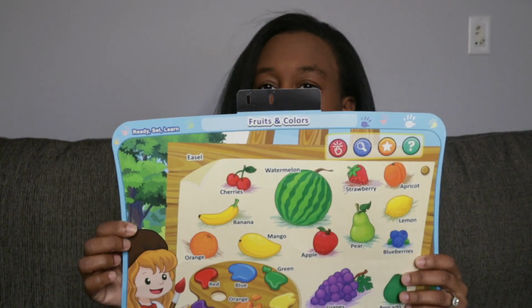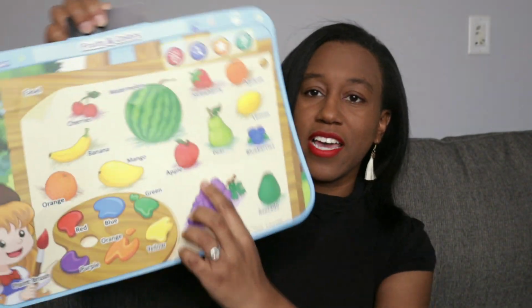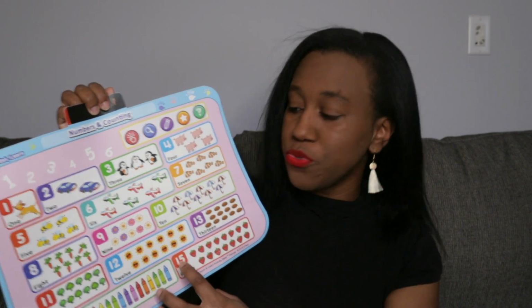All right, so this is the first plate. It has fruits and colors. So all the different plates have different things that the kid can learn. Numbers and counting. I really like this one because it has visual cues as well as numeric cues, which depends on what type of learner you are. I'm a visual learner, so I believe Noah is similar, where you can tell him 50,000 times what to do, but unless he sees it, it doesn't really stick. And I'm that type of learner too, where you have to actually show me what to do versus telling me.